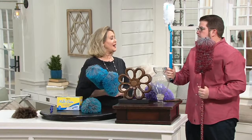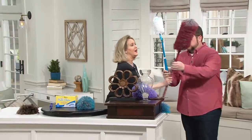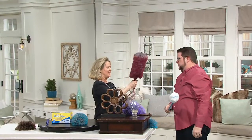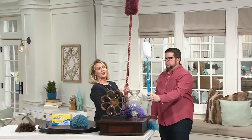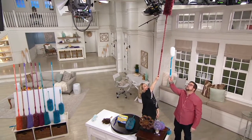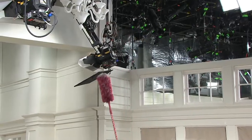How high can you get on that one? A couple feet. And how high can I get on this one? Oh, and I'm shorter than you. And it's not even extended. Here, pull that out. Unscrew all that, untwist it, and then twist it back to lock it into place. Look at the difference. Can you get high? Look at this. And I'm a little taller than you too. You are. That's what I mean.